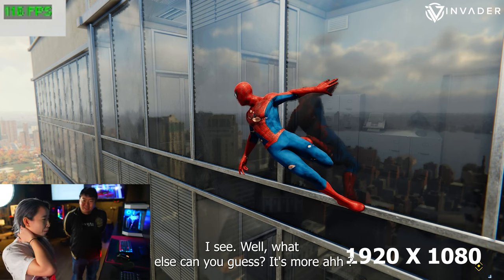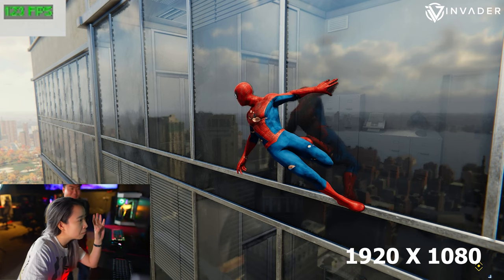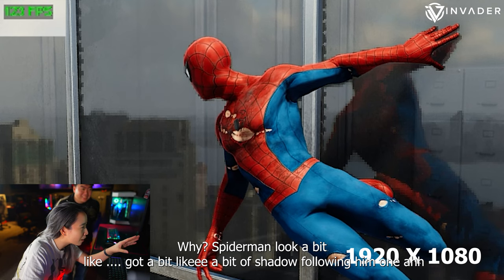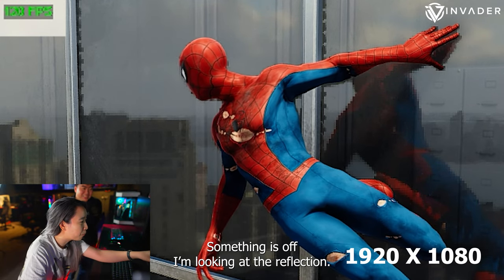What else can you guess? There's more. Okay. Wait. Let me see. Looking at frame rates. Wait, something is off. Why does Spider-Man look a bit like he's got a bit of shadow following him? Something is off. I'm looking at the reflection.